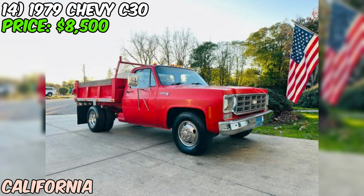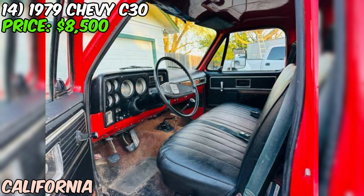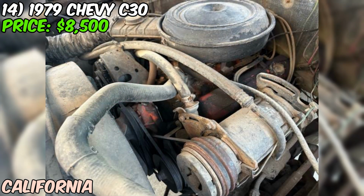Being a California truck is definitely a plus, as these old workhorses often suffered badly from rust in other regions. The Cheyenne trim level was a nice package back in the day, offering more comfort features than the base models. At $8,500, you're looking at a potentially solid platform for either restoration or putting it back to work. These C30 Dualies are getting harder to find, especially with working dump beds and manual transmissions.